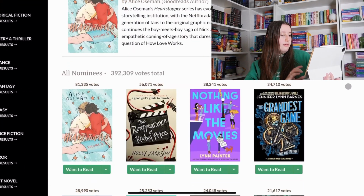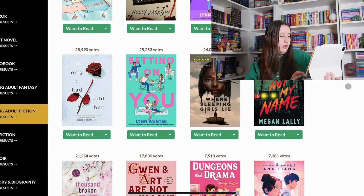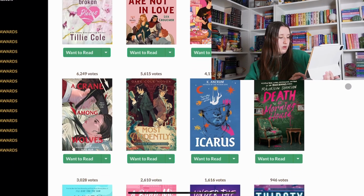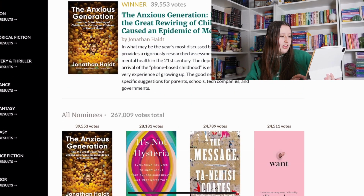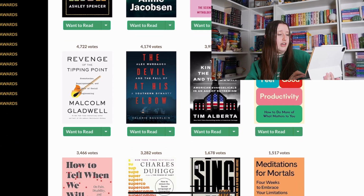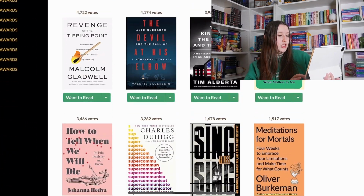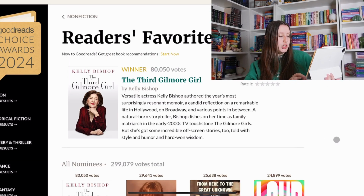Young adult fiction, I've got The Reappearance of Rachel Price, Betting on You. That's it for that one. Non-fiction, I don't think I have any of the non-fiction. There are definitely a couple I'm interested in. I'm interested in Disney High and one for sure. I don't own them yet, so not going to be an option.